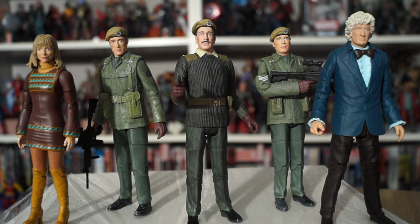I have to find somewhere on my shelves to put these guys together in a display, because there's no way I'm putting these guys away in the box with the collection. They've got to be on display together.